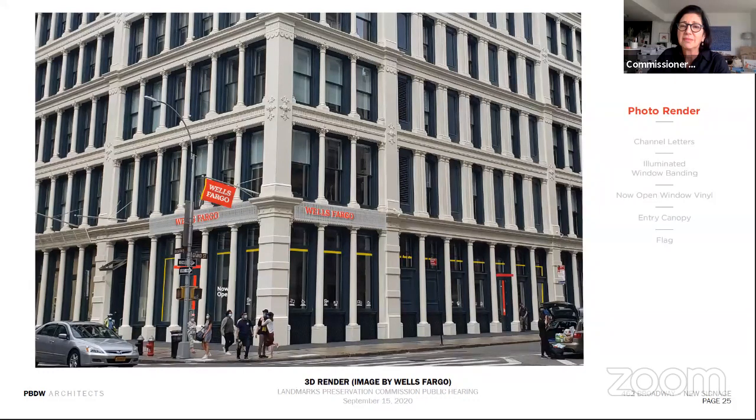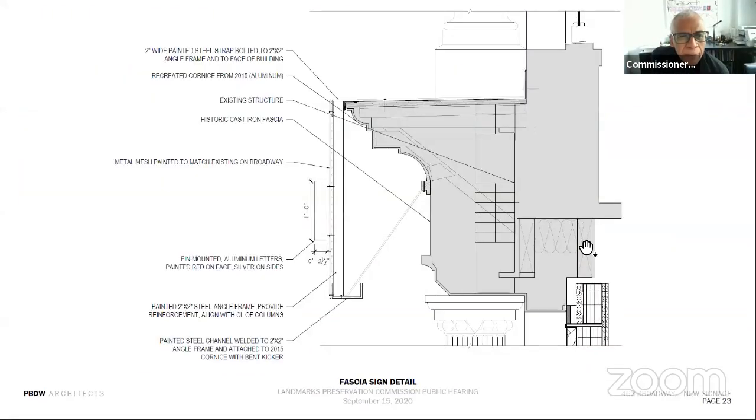Jefferson. I agree with my fellow commissioners, but I think there's a way of making Wells Fargo work really well. Perhaps if you could go back to the section, the detail that you show. You see, if you didn't have the cornice piece, if you lower the mesh maybe a couple of inches to fit into the void, because the cornice is so beautiful and you're covering it up, if you dropped it down, it would fit in perfectly, and you see that beautiful line of the cornice going across. That's a suggestion.